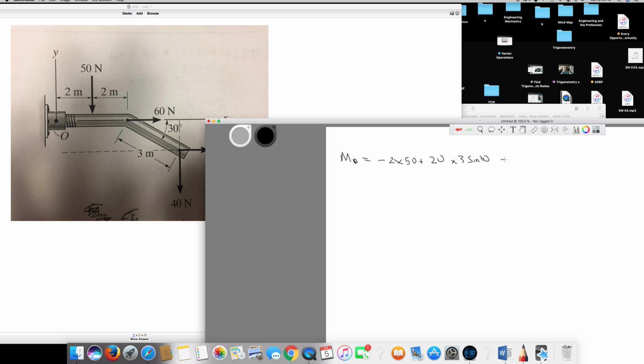So it's minus because it's clockwise, minus clockwise, and 4 meter distance from the top, 4 meter distance from the top, and 3 meter inclined 30-degree. So to make the inclined part into horizontal, I have to multiply the 3 meter by cos 30 to make it horizontal.